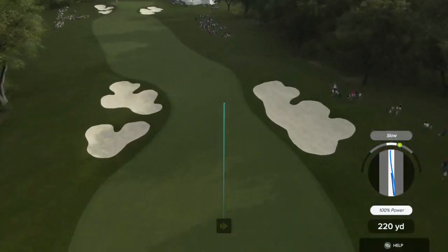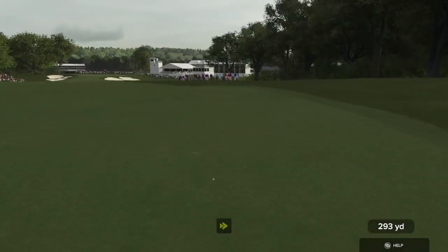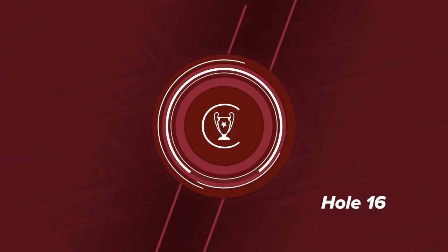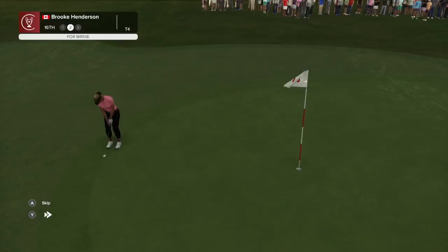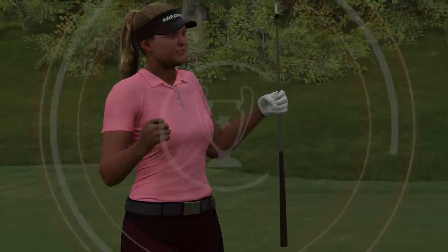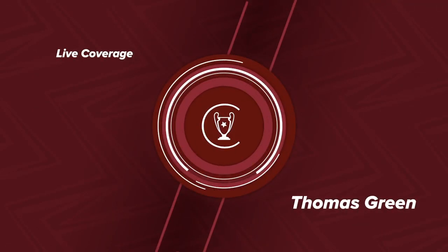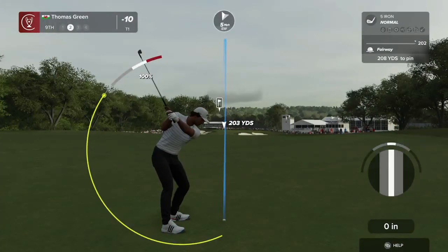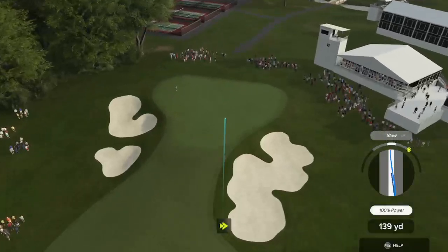8 days a week, that rhythm works. John, what's going on out there? Hey guys, we're checking in down here with Brooke Henderson as she gets set here for her next shot on the 16th. Let's return to live play now. Playing from around 210 yards here, is currently tied for the lead.